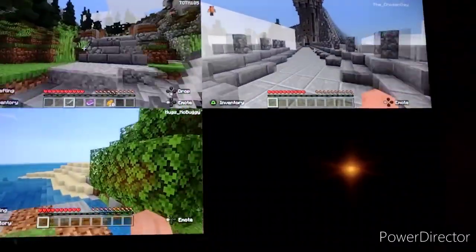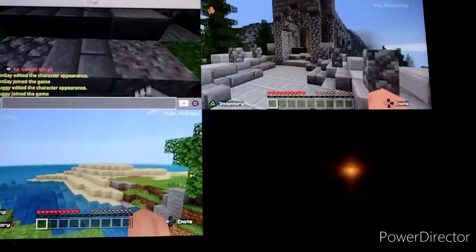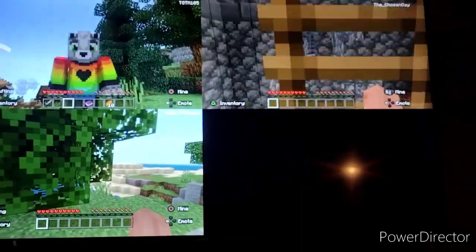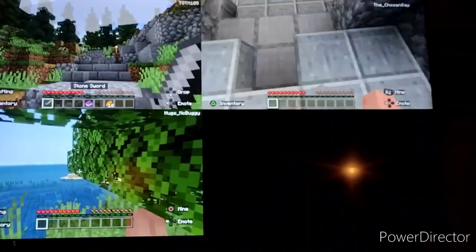Now, if you all want to try this map out for yourselves, you'll find it in the Minecraft Marketplace. Yes, it's free.